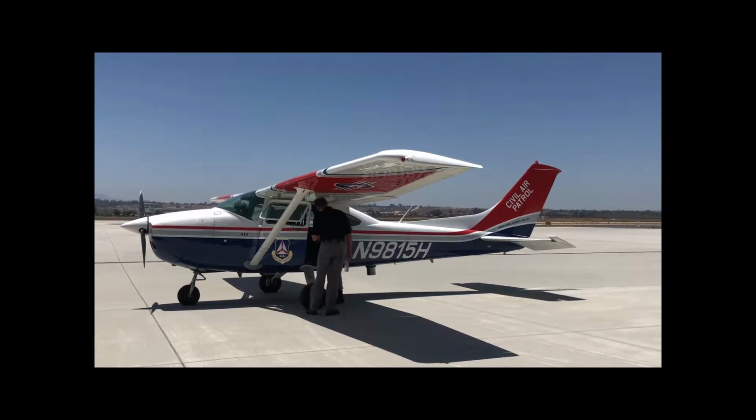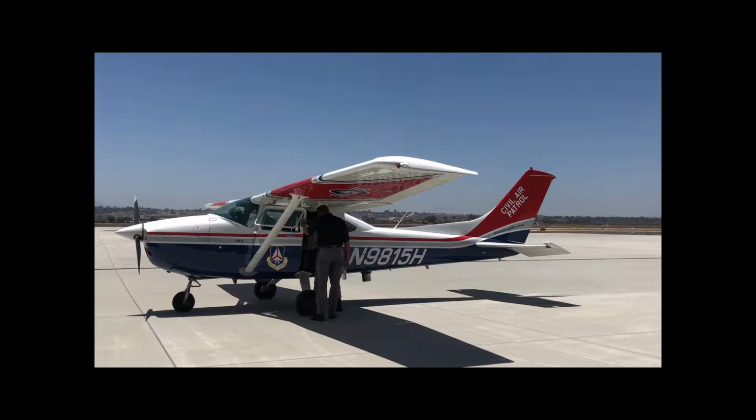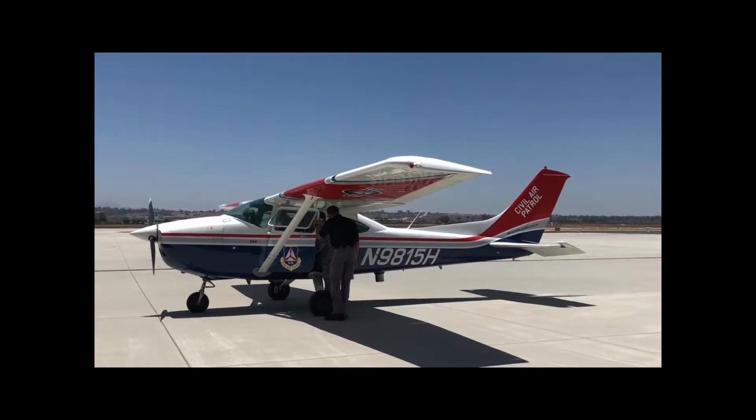If you guys have cell phones, you can keep those on the entire flight. Go ahead and Snapchat if you want, or take as many pictures as you like. Because sometimes I forget, one of you guys can get pictures of the other flying if you want a picture.